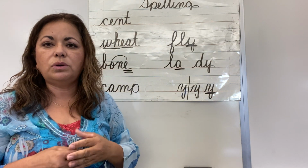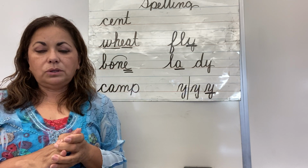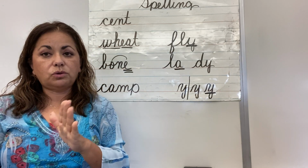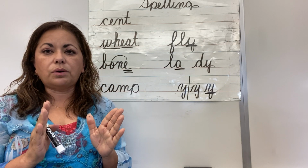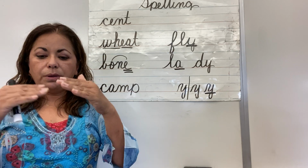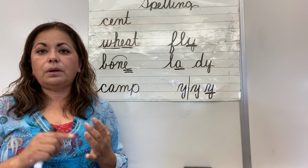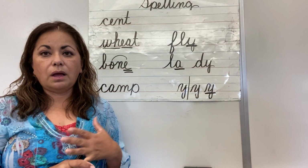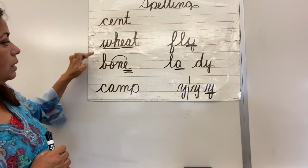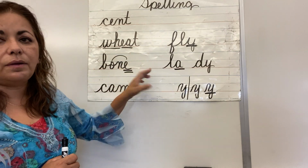What I want you to do is copy each word 6 times on your paper. So if you wrote your words on a piece of scratch paper or in your spelling book, right below where you wrote these words, write each one 6 times, study them, be able to read them. I'll read them really quick for you again. Scent, wheat, bone, camp, fly, and lady.